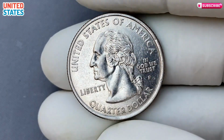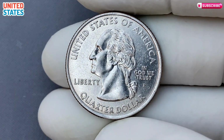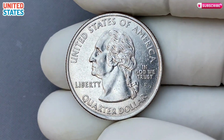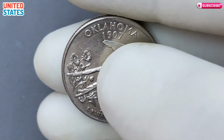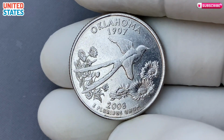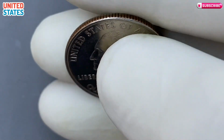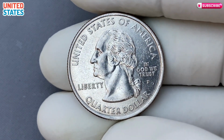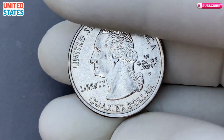Check for any signs of minting errors, things like misaligned designs, double strikes, or any other irregularities in the coin's appearance. Next, assess its condition. The better the condition, the higher its potential value. Coins that have been kept in pristine, uncirculated condition are incredibly rare, especially for those that were in regular circulation.